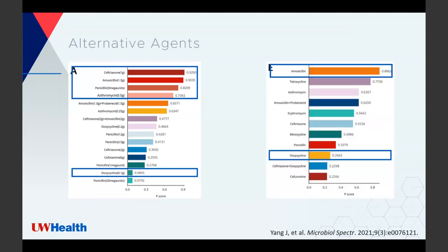However, on the right side, the chart is showing the efficacy for treating erythema migrans. And this meta-analysis found that amoxicillin was more effective at treating erythema migrans than other agents available. Doxycycline did not have significant evidence to prove that it was better than the other agents here.